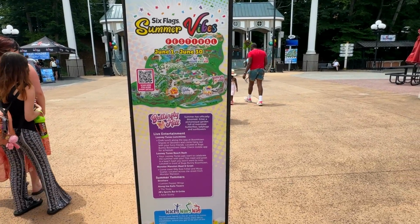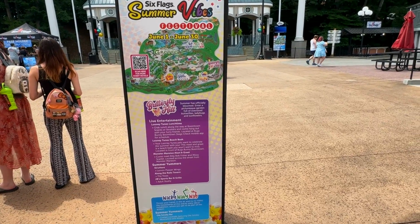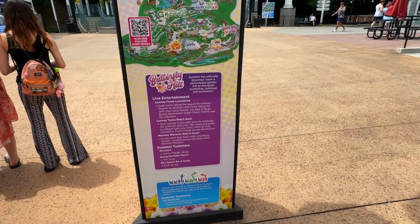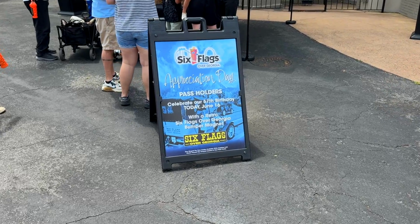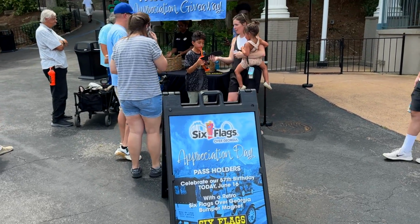Basically just an excuse to have some summery shows. Just promoting some of the stuff. They have lemon pepper wings, which is a big thing here in Atlanta. A Dulce slushy, which when it's 100 degrees as it is today, that's probably really good. Today, yes, June 16th, is actually the park's 57th birthday.